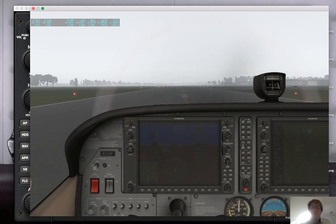Obviously, if the field is uncontrolled, when you take off, you're either in class G or class E airspace, until you are at an altitude where the approach controller or center controller can see you and picks you up. This is not possible in Germany. We cannot do this kind of procedure from an uncontrolled field. So this is a problem that often arises in Egelsbach, which is a very, very, very busy general aviation airport.